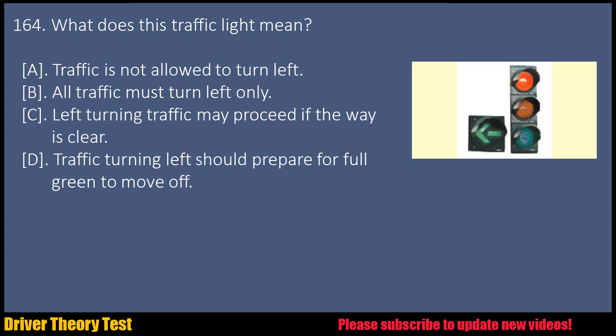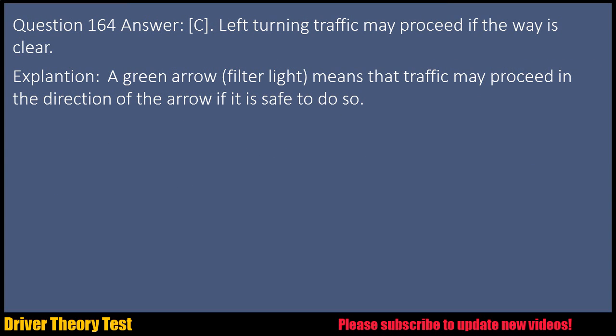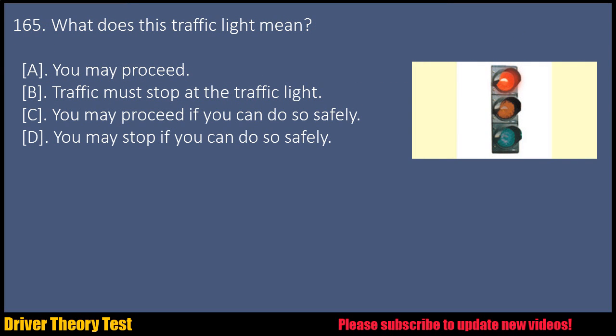Question 164. What does this traffic light mean? A. Traffic is not allowed to turn left. B. All traffic must turn left only. C. Left-turning traffic may proceed if the way is clear. D. Traffic turning left should prepare for full green to move off. Question 164. Answer: C. Left-turning traffic may proceed if the way is clear. Explanation: a green arrow, filter light, means that traffic may proceed in the direction of the arrow if it is safe to do so.